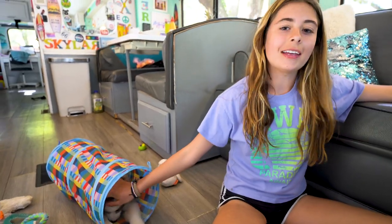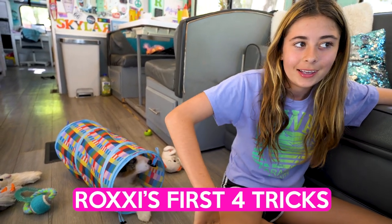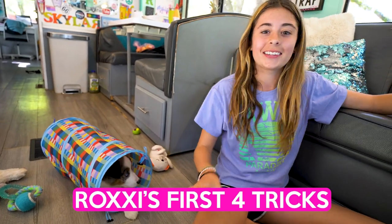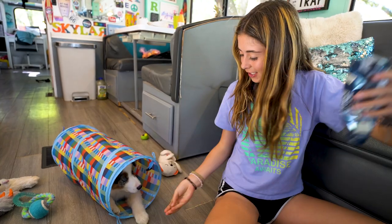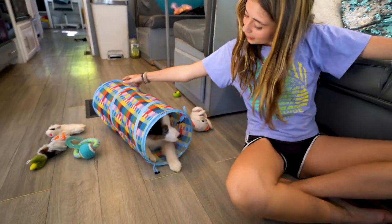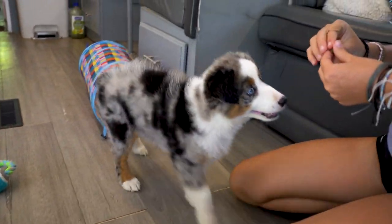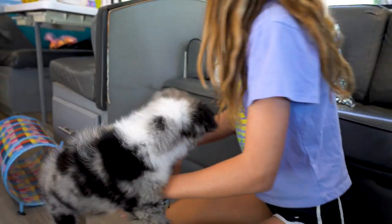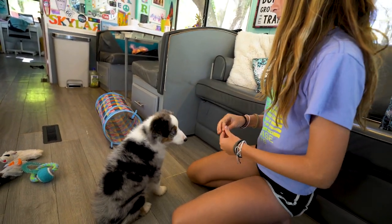What's up next? Okay, so I can make her sit, she could dance, she could do paw, and she could spin around, and she can lay down so far. So let's see. Okay, Roxy, you ready? Come on. Get out of there. Okay, there you go. Okay, ready? First one is sit. Good girl. All right, that's trick number one.